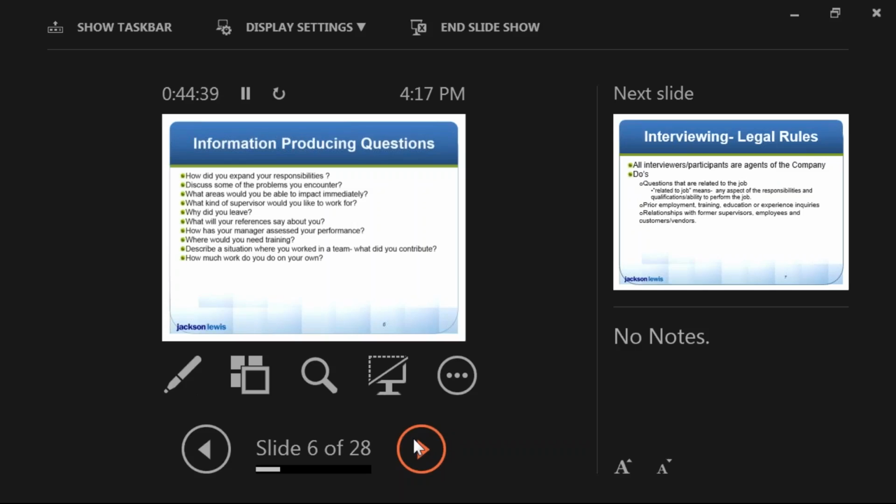This is information producing questions. How did you expand your responsibilities? These are all questions on this slide that you can draw right out of the slide deck and use in your own interview questions. You can build off them too. Discuss some of the problems you encounter. What areas would you be able to impact immediately? What kind of supervisor would you like to work for? Tell me why you left. Tell me what your references are likely to say about you. What would your previous managers say about you? Where do you think you need training? What are you not good at?